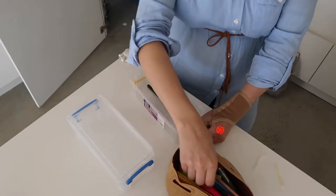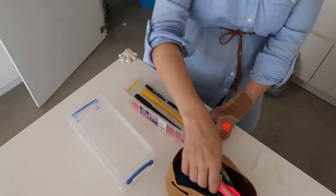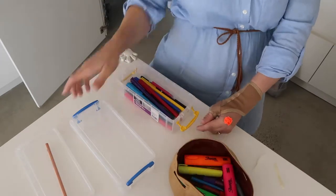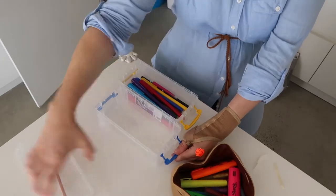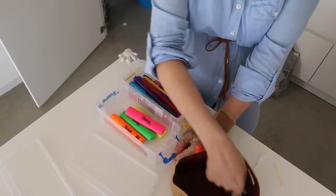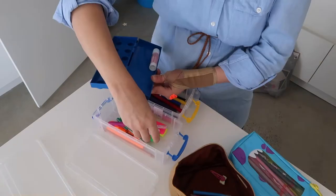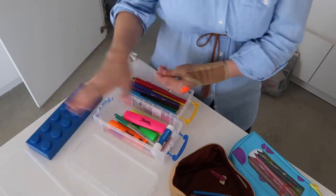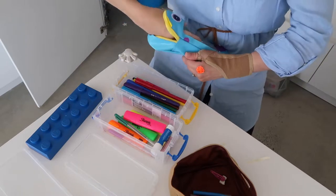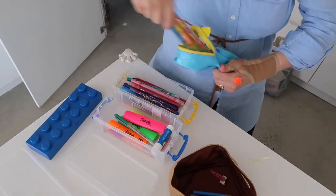Okay, so these little tubs are so cute. They were just $2 each from the Reject shop, and I thought they would be great for pencil cases. Now we have loads of pencil cases in the pantry, so I thought why not just sort them out and put them into these little organizers. So they have their own pencil cases each, but yet they can share if they want to.